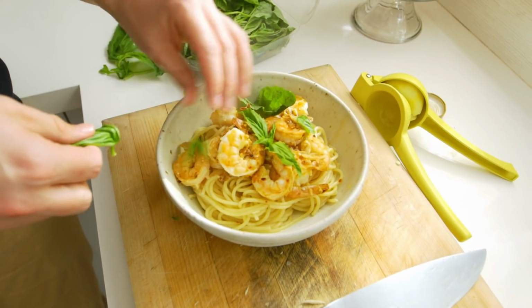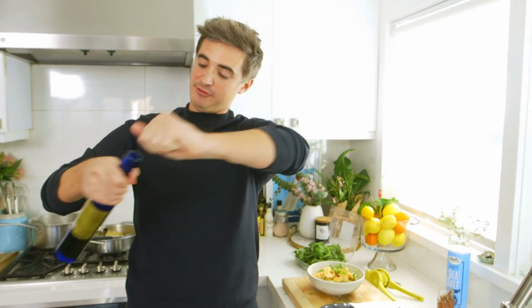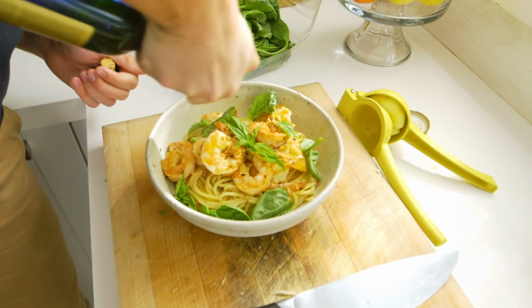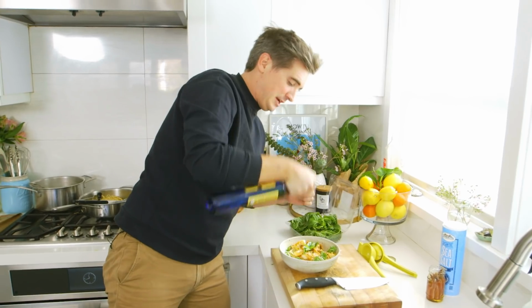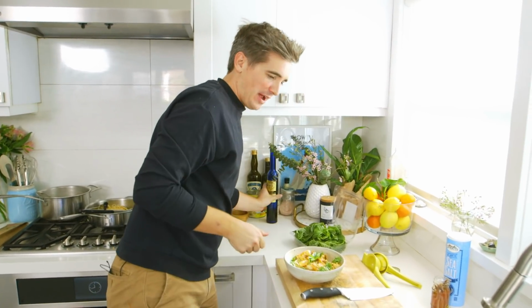Now, this is the moment, if you've purchased some next level good quality olive oil, this is the time to make it shine. So this is my one that I have that I've spent a bit of money on. It smells fantastic, it's peppery, it's gorgeous, and it's golden. That little last hit of that buttery, peppery, fresh, extra virgin olive oil is gonna go a long way. The treat of actually using this. Right, it needs no more than to tuck in.